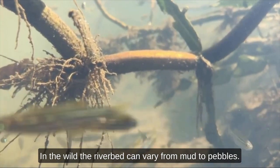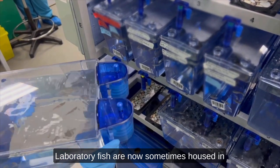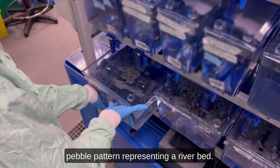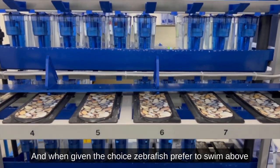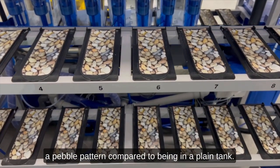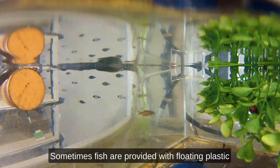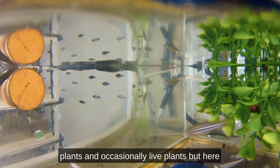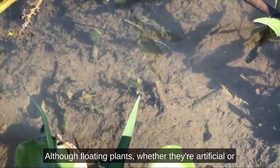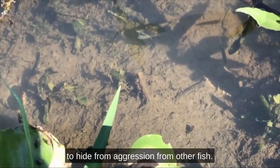In the wild, the riverbed can vary from mud to pebbles. Laboratory fish are now sometimes housed in tanks put over sheets decorated with a pebble pattern representing a riverbed. And when given the choice, zebrafish prefer to swim above a pebble pattern compared to being in a plain tank. Sometimes fish are provided with floating plastic plants and occasionally live plants, but here the fish preference is less clear, although floating plants, whether they're artificial or real, do give the opportunity for fish to hide from aggression from other fish.